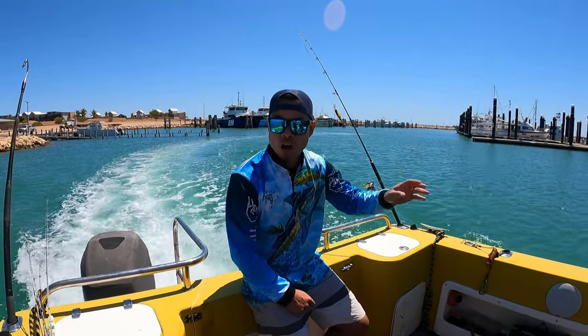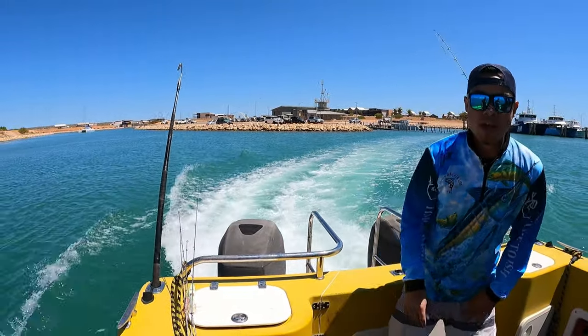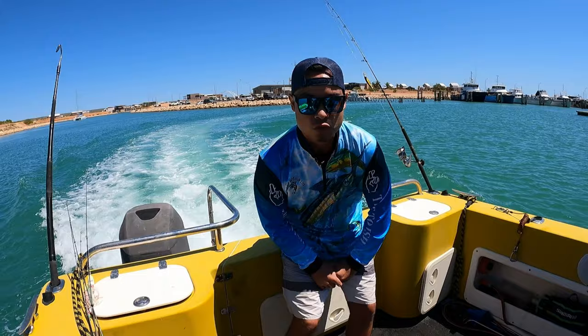So yeah, we're heading off the Gulf. We just launched from the Gulf jetty, as you can see behind me. Game Fishing Club's obviously out here as well. It might be a little bit lumpy going out to begin with, so there'll be no drone footage yet, because I don't want to lose the drone.